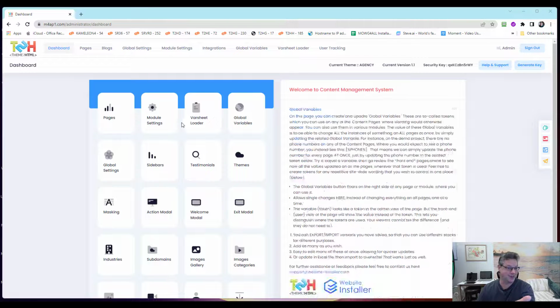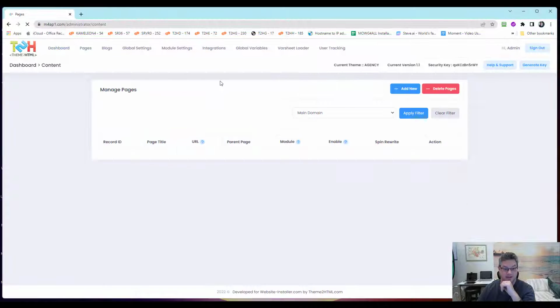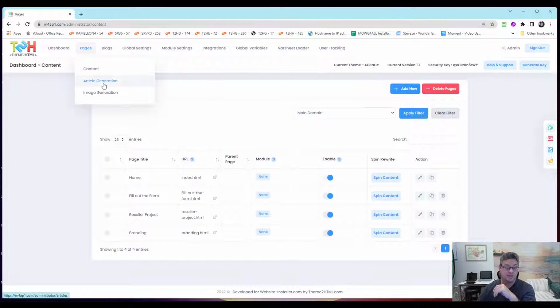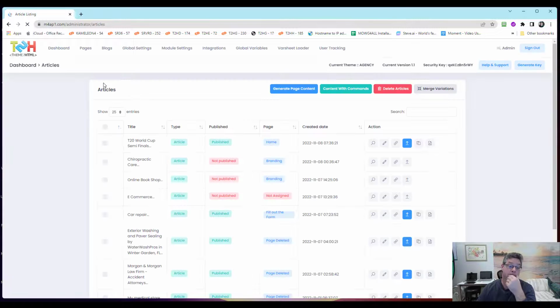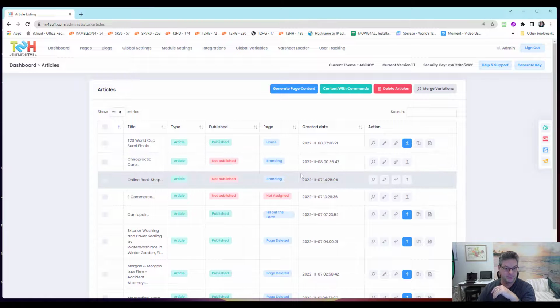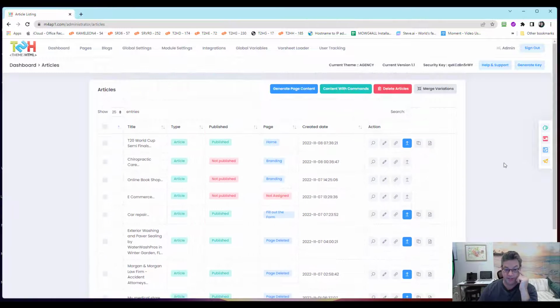One of my presents for Veterans Day, I'm playing with it right now, is under Pages, along with Content, which is the actual pages themselves that we've created so far, right? So whatever pages we have on our website. Below that, of course, is Article Generation. And this is where we can generate content with commands or pages, and we can decide what to do with that material, and we can create iterations, and we can create mass pages, really. So there's that. That's awesome.